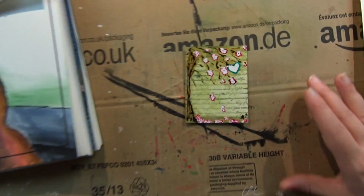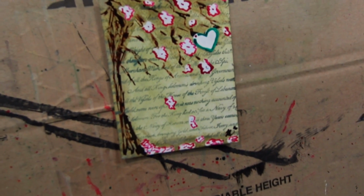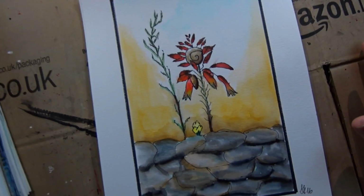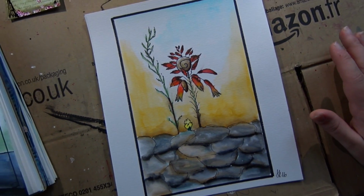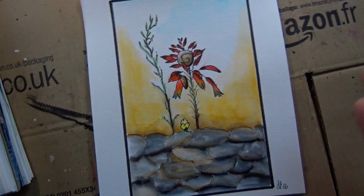And then we have this, the Tiny Tuesday. Very tiny, very Tuesday. And last but not least, the Talker Challenge that I just finished recording. And this is a reworked painting. So yeah, that's been the day so far. I'm working with ink.